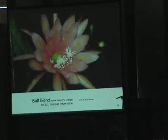Some of these names, like Buff Blend, this was a seed she planted in 1966 that she's liked all these years. She had this name Buff Blend on it. Don't know if it'll stay that name or not. I know Don Patterson liked it when he was visiting up there. Nice coloration in it, nice pastel.